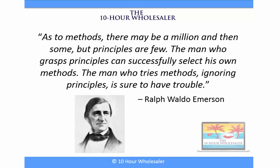Now, I'd like to leave you with this quote that I find so unbelievably true to what we're doing here. It's by Ralph Waldo Emerson. He says, "As to methods, there may be a million, and then some, but principles are few. The man who grasps principles can successfully select his own methods. The man who tries methods, but ignoring the principles, is sure to have trouble."